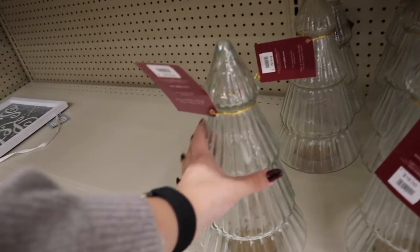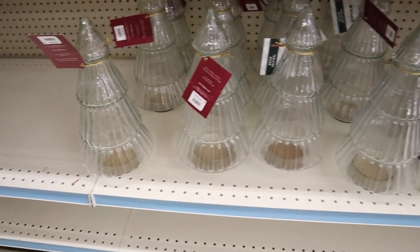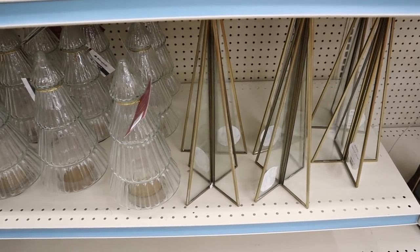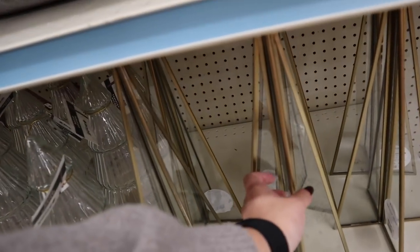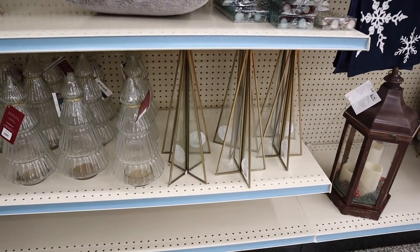Here are more glass trees that have clear bottoms. These are $18, so pretty, can match with any accent color you want to do. And then look at these. Am I crazy, or do they not have ones literally just like this at Target? These are $22. The ones at Target are glass, like solidly, whereas this is like glass panels with metal. So a little bit different, but similar idea.